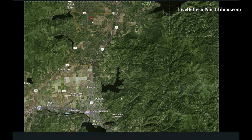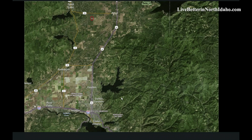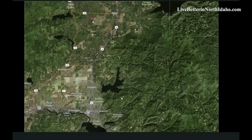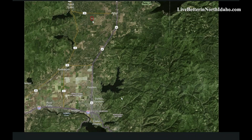And you need to know that healthcare is down here in Coeur d'Alene, Post Falls, and then over here in Spokane. We are, from this property, about a half hour from Coeur d'Alene, all the healthcare needs that you would need. And then when you go over to the Spokane Valley, you're an hour away from the Spokane International Airport, and that's on the extreme east end of the Spokane area. And then the Spokane Valley, as you move closer to this property, it's all going to be within that 45-minute threshold. So healthcare is close.